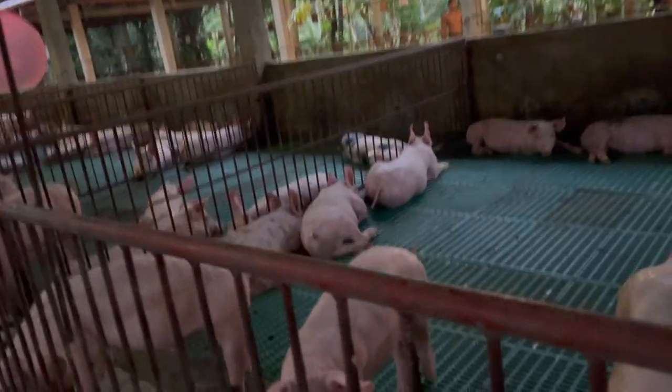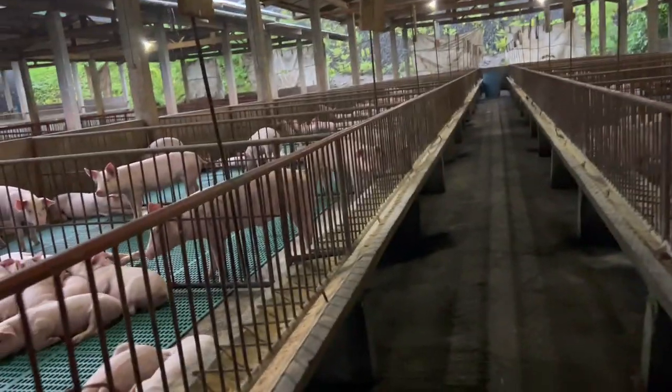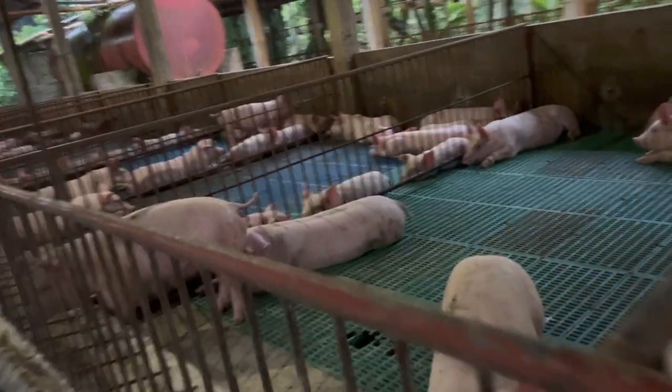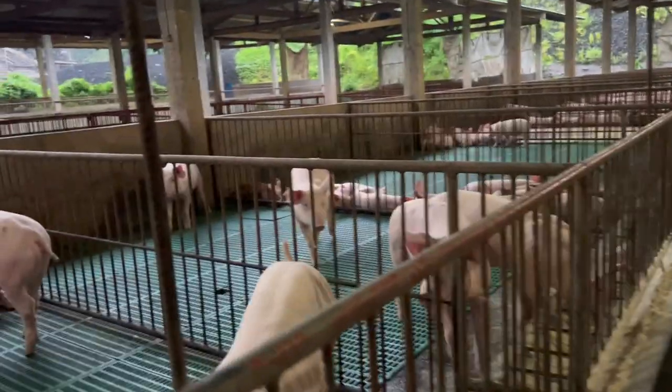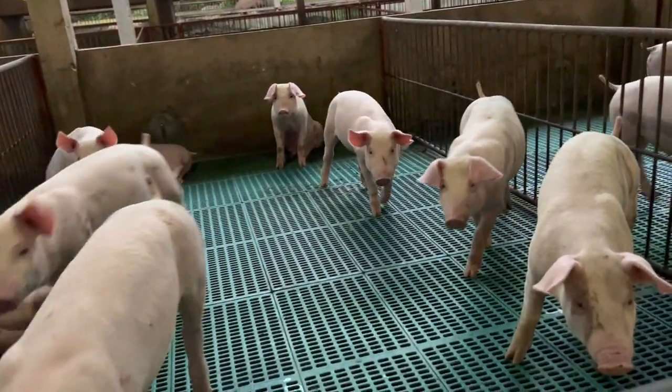Wow. So many, guys. I want to document this pig farm. If they wanna allow me next time, then I can ask some information from them. Hi, piggies. You're a lot in here, yeah.